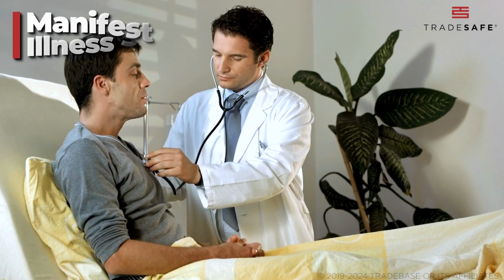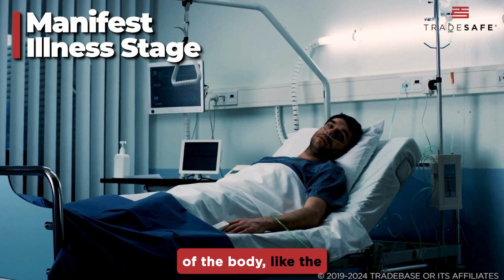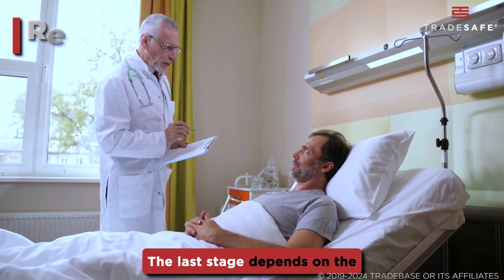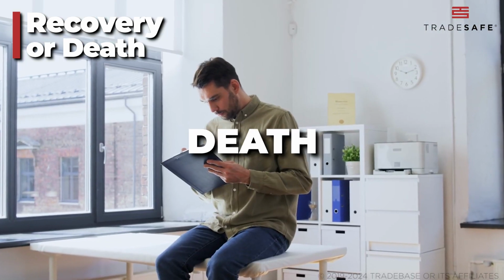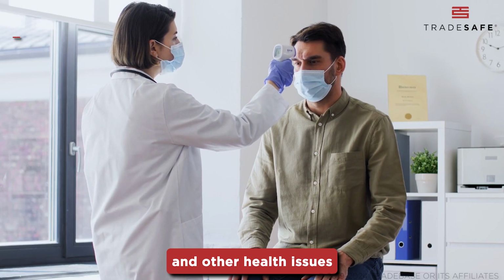Then comes the manifest illness stage. Symptoms get worse and affect different parts of the body, like the blood, GI tract, and nervous system. The last stage depends on the radiation dose. With proper care, some people recover, but high doses can lead to death. Long-term effects include a higher risk of cancer and other health issues.